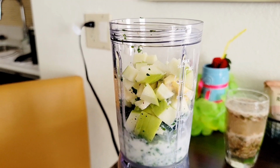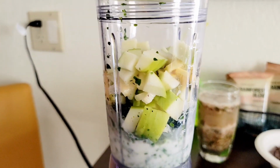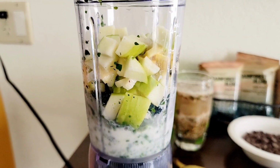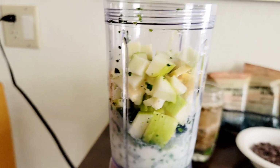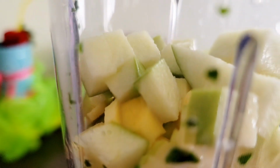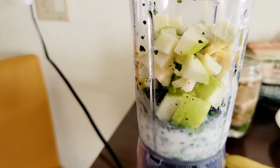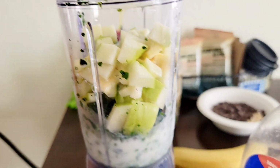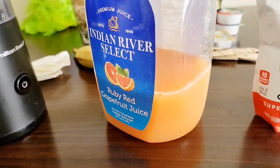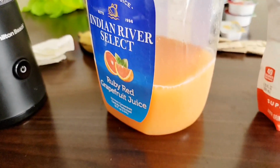For my green smoothie, I have green apples that also come from complimentary breakfast. I have frozen spinach from the store, preferably organic. And I put some oat milk in here, and I cut up some fresh ginger. You can see those little yellow pieces in there. So you're going to get a lot of iron from spinach. Most importantly though, I always do grapefruit with spinach because iron and vitamin C go together.